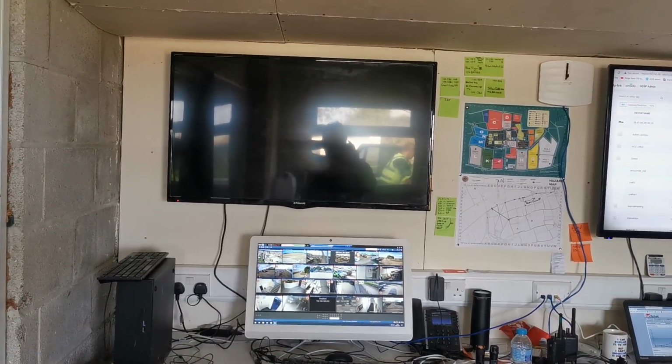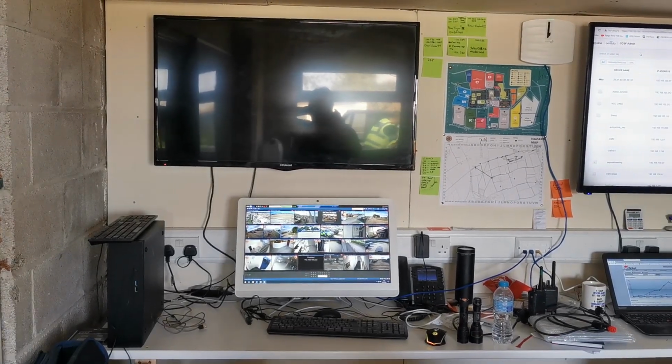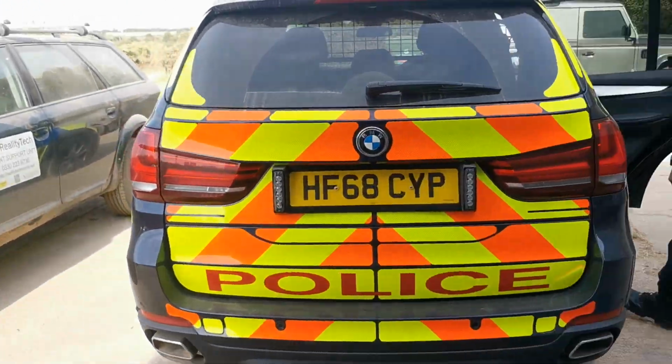The CCTV system is Blue Iris. There are two high-end Blue Iris boxes that run everything in the server room, and that's where we'll go now. So let's take a walk.